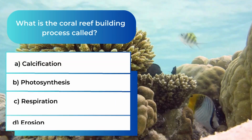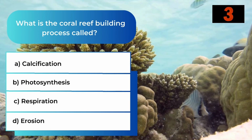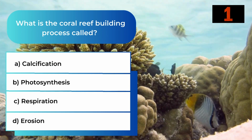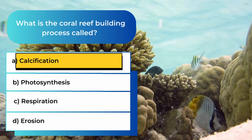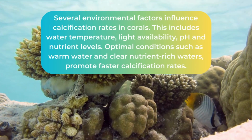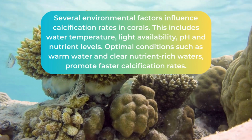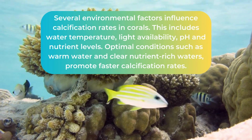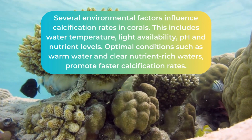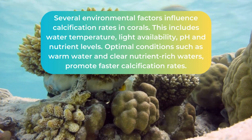What is the coral reef building process called? The answer is A. Calcification. Several environmental factors influence calcification rates in corals. This includes water temperature, light availability, pH, and nutrient levels. Optimal conditions such as warm water and clear nutrient-rich waters promote faster calcification rates.